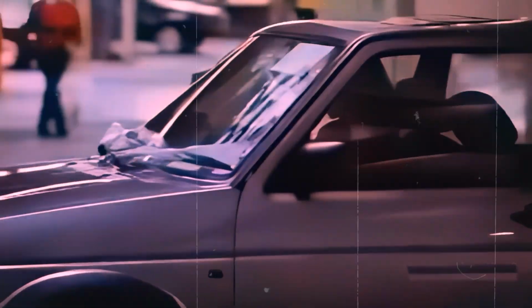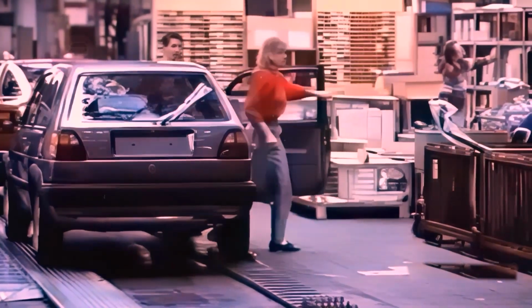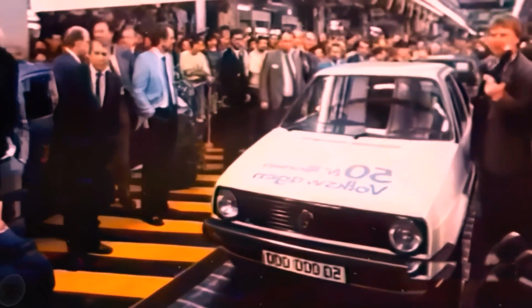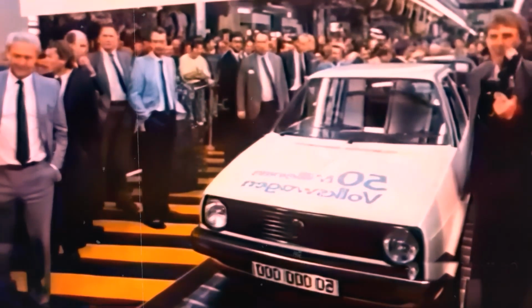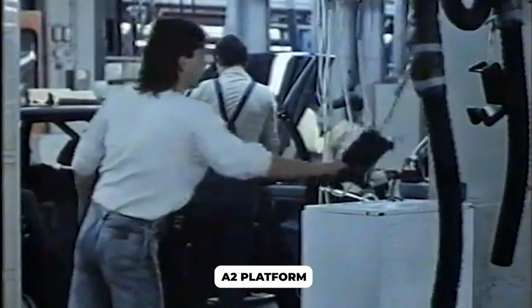The year 1989 marked a major milestone in Volkswagen's history, as the company produced its 50 millionth car. Reaching 50 million vehicles demonstrated Volkswagen's enduring appeal and ability to maintain strong sales and a loyal customer base across the globe. The second-generation Golf and Jetta were built on what Volkswagen called the A2 platform.